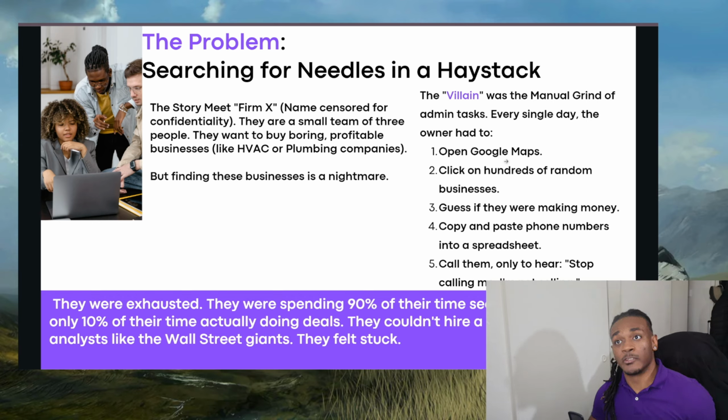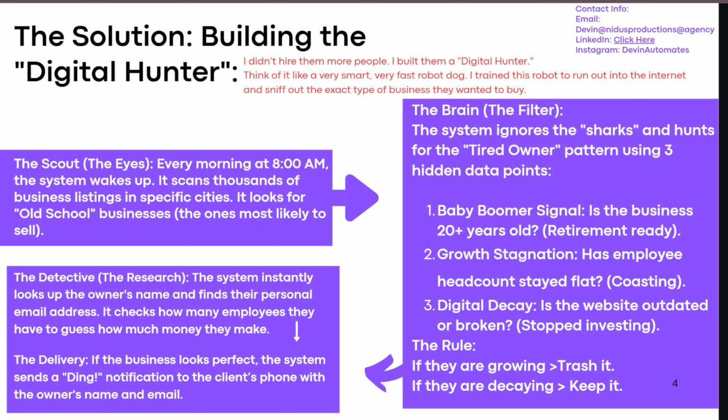So their specialty is closing businesses, buying them, bringing them back up to speed, but they're forced to do admin work, right? So their specialty isn't even allowed to shine. They're not allowed to do their actual job because of the front end taking so much time. Now, the solution was building a digital hunter.